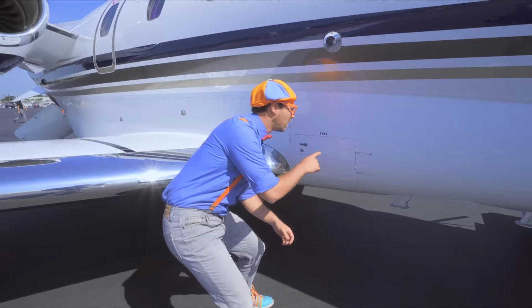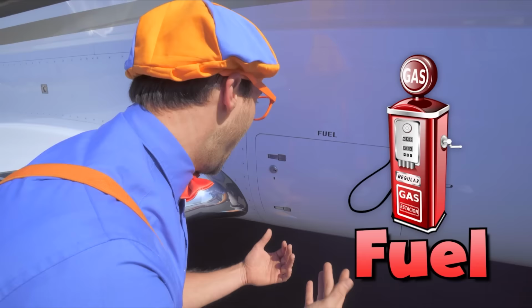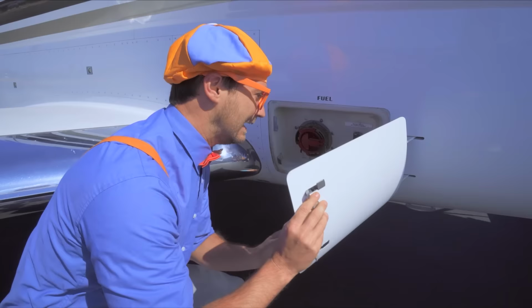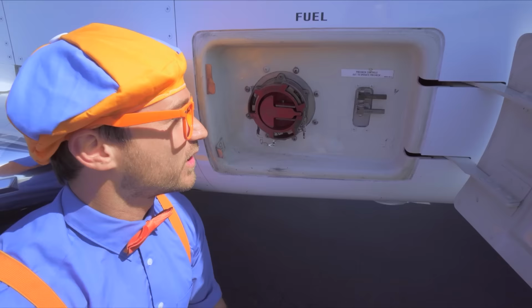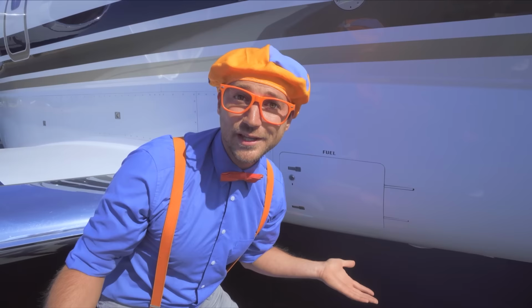Hey, I have another compartment to show you. Huh, what does this say? Fuel. Fuel. Fuel. Oh, yeah. This is the fuel compartment. Oh, check it out. Yeah, that's where the fuel goes. Fuel is kind of like food or water to you and I. It's what powers and provides fuel to the jet engine. Whoa! Whee!